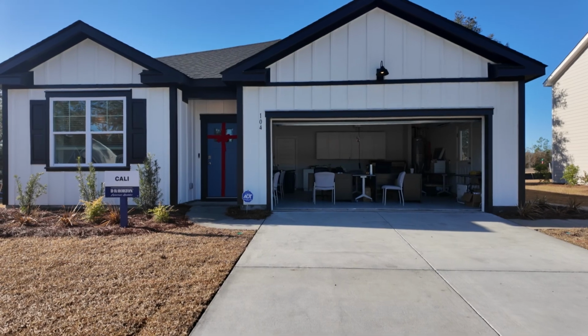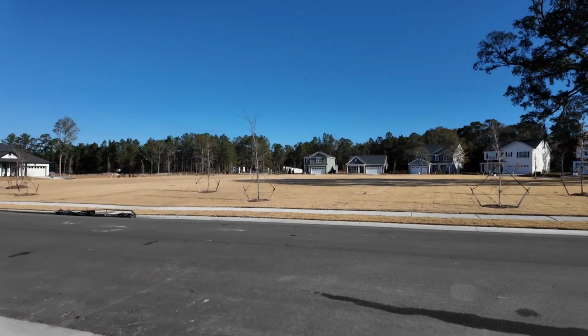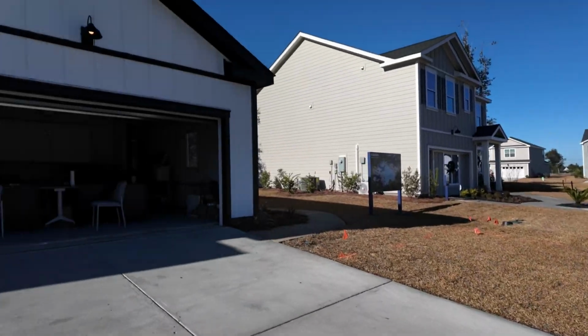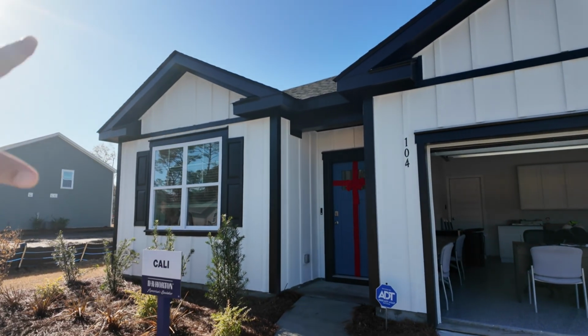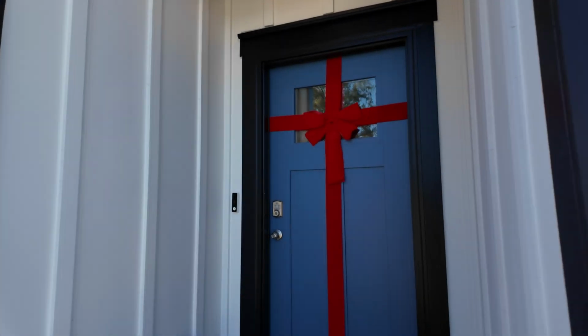All right, here's the Cali. It's a staged floor plan. They're using it for an office too, so let's be aware of that. But here's a new Laurel Grove community. Pretty nice around here. They got different trims than you see in other communities. You can see the black and stuff like that. It's pretty awesome. Okay, I'm gonna come in here.